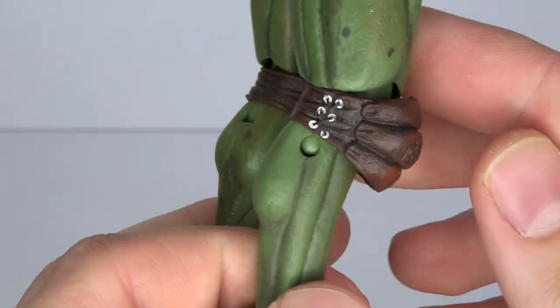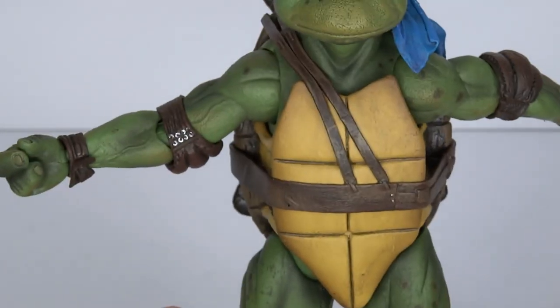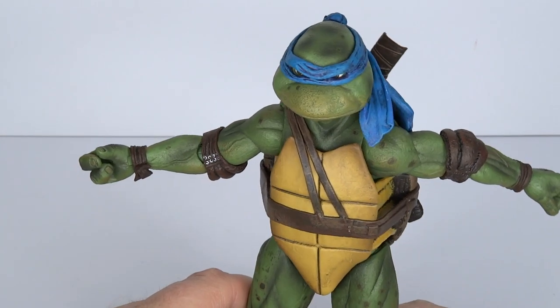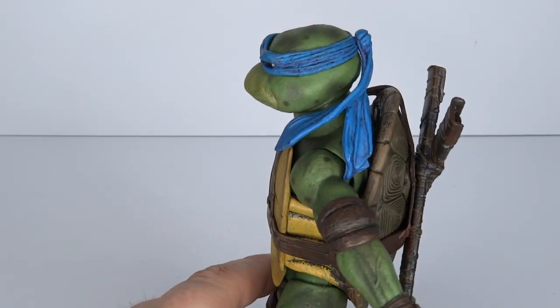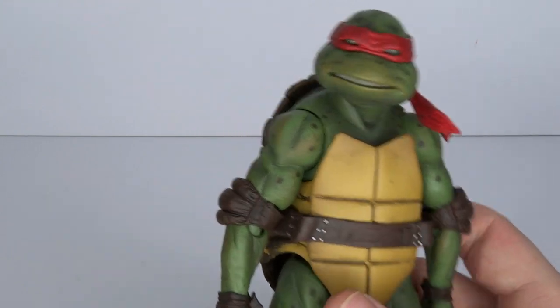You see it, I don't have to tell you much more about it. I gave you the detailed look at the skin tones and everything. I just want to give you a quick one-by-one look at every turtle.